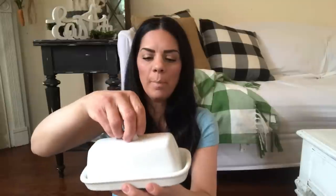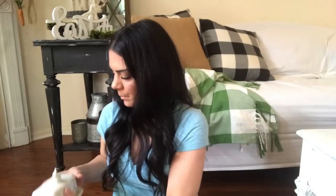And then I got the little bunny butter dish. So cute, and it's pretty big. This is Threshold. It's a nice added touch to your table for Easter. So pretty. And it's white, a neutral color, so you can use it with anything.